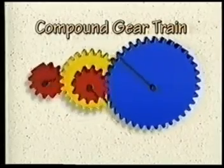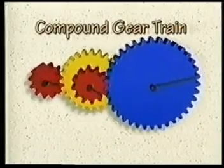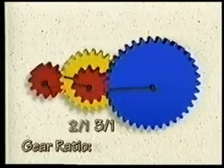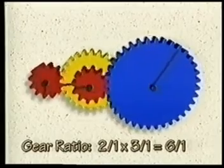We can find the gear ratio for the compound gear train by multiplying the ratios of the individual gear pairs together, as we did before. The gear ratio of the gear train is 2 to 1 times 3 to 1, or 6 to 1.